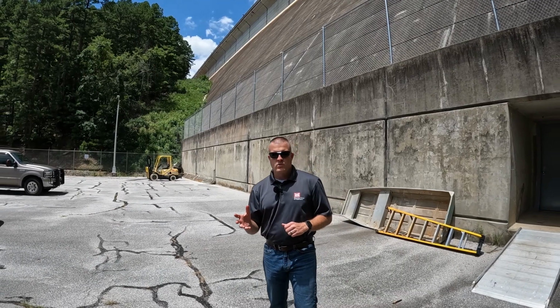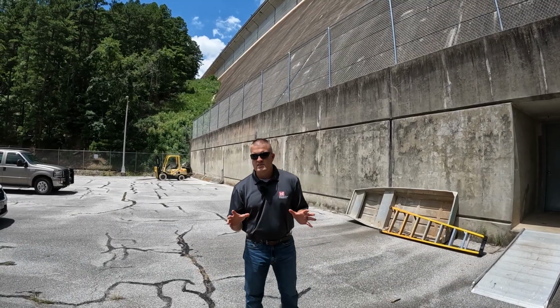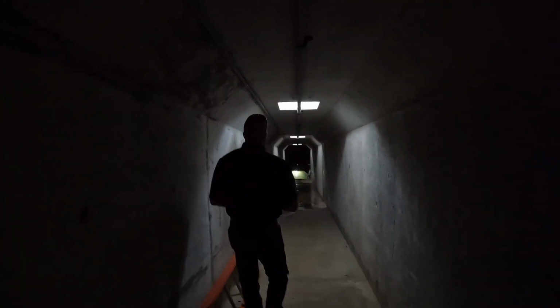So what I want to ensure we cover today is the authorized purposes of Greers Ferry Dam and the rest of the White River dams. And that's flood control, hydropower, water supply, environmental stewardship, and recreation. So the first stop on our tour, we're going to go inside the dam, talk about the dam and our flood control mission.